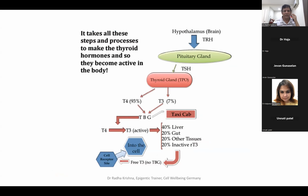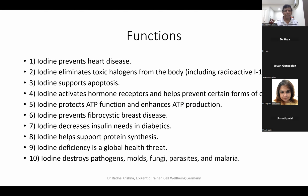Okay. So if you look at the pathway, the TPO, can you see 90%? Okay. When I was in India, they asked me this question. I asked them very simple, doctor, how much of T4 is produced in a day in the thyroid gland? How much of T4 is converted in the gut? How much is converted in the liver? They could not answer. How much of T3 is converted in the liver? How much is converted in the gut? They could not answer. That is why we have to use our intelligence and learn again and again until we become better. Okay, so these functions of iodine, any of us can do.